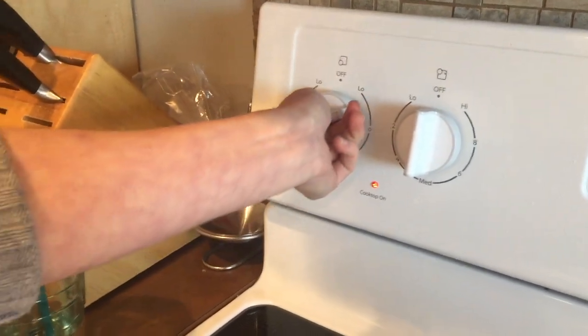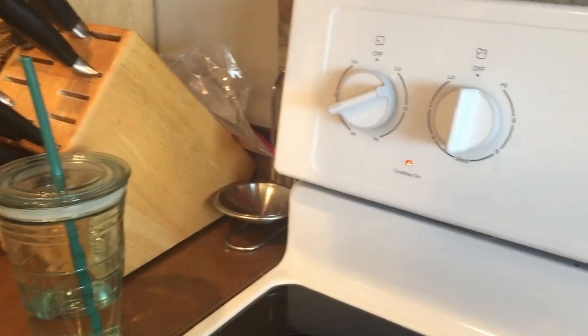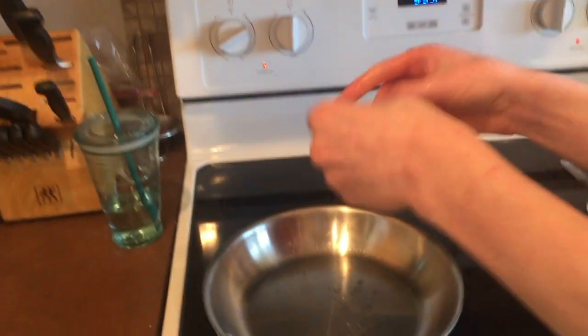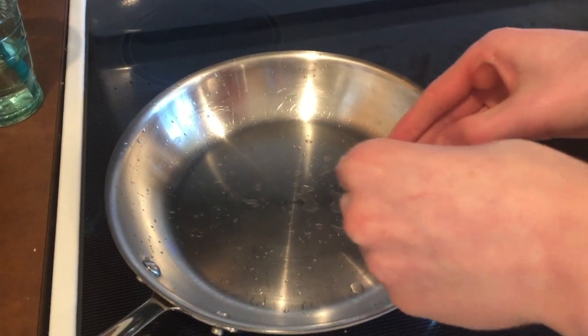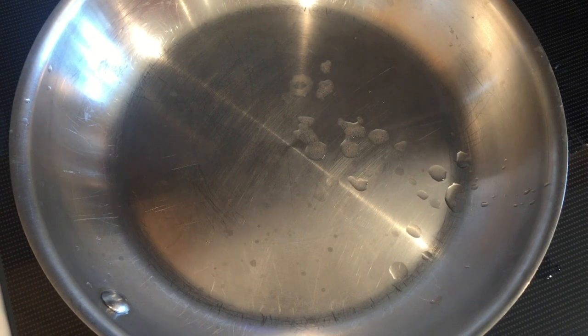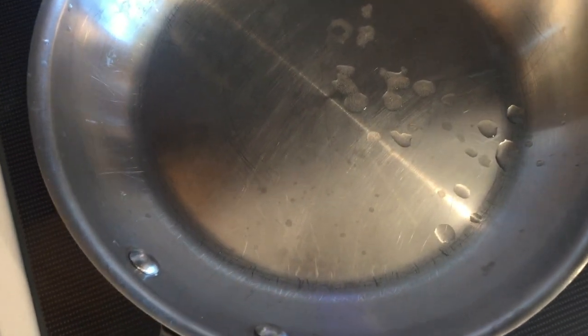I always preheat my pan, so I'm going to put it at about medium to medium high, and I always use water to see if it's ready. Right now it's not ready. The water is not evaporating very quickly. Still not ready.